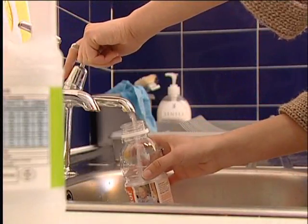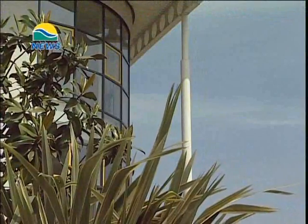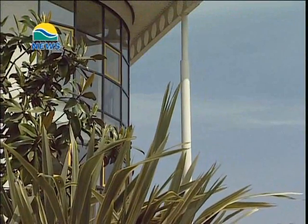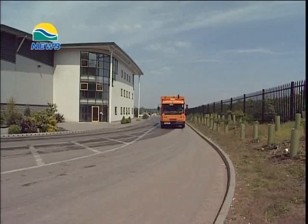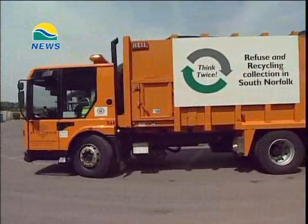There's a revolution affecting us all that is completely changing the way we manage our waste. At Costessey, just outside Norwich, Norfolk Environmental Waste Services, NORSE, has built a multi-million-pound plant that is capable of sorting up to 90,000 tonnes of waste a year for recycling and reuse.